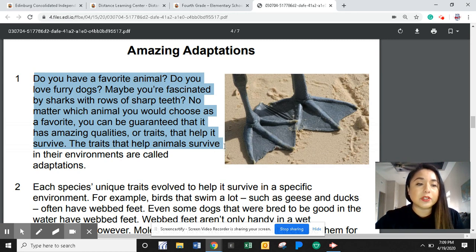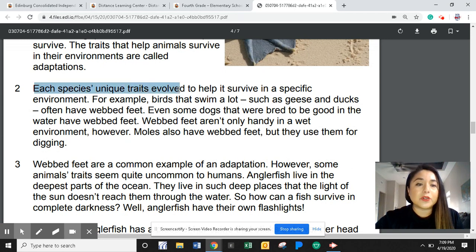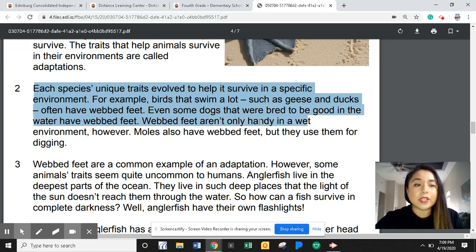The traits that help animals survive in their environments are called adaptations. Each species' unique traits evolved to help it survive in a specific environment. For example, birds that swim a lot, such as geese and ducks, often have webbed feet. Even some dogs that were bred to be good in water have webbed feet. Webbed feet aren't only handy in a wet environment. However, moles also have webbed feet, but they use them for digging.